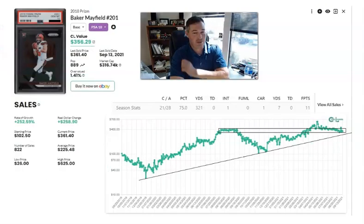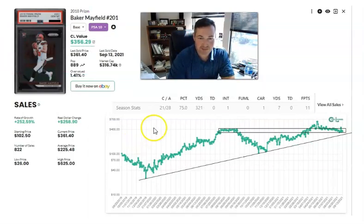And we'll wrap up the quarterback portion, at least with Baker Mayfield, who threw for 321 yards, 21 for 28, but none of the counting stats, no touchdowns or anything like that. So look at it otherwise. Anyways, you have your $400 area consolidation zone. Got a little bit of a spike before the season, but we're sitting in that zone here, and it might have to grind sideways a little bit until we hit this longer term trend line, and then maybe you can get some lift off.